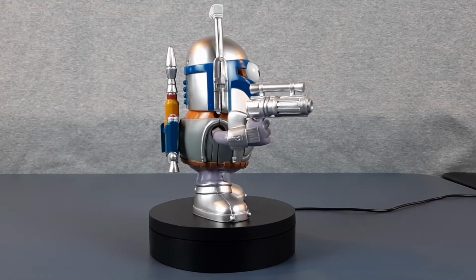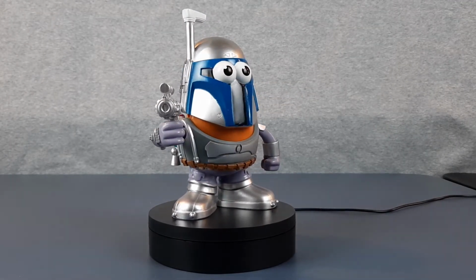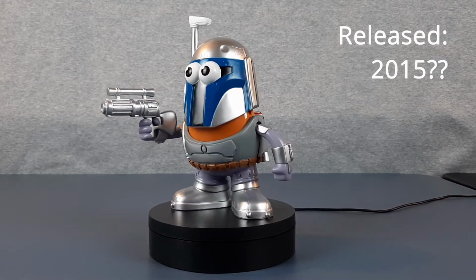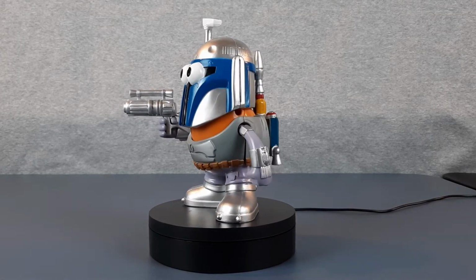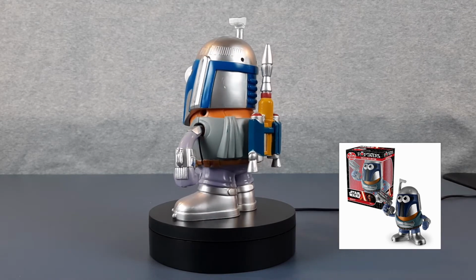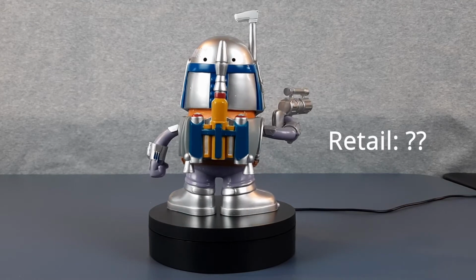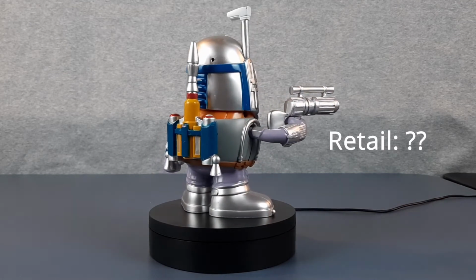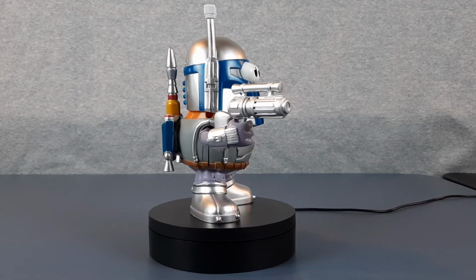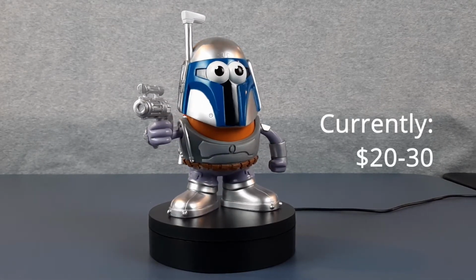I couldn't find what year this came out. I don't know if it says on the bottom anywhere. 2015. I think some of the other ones that I was looking up were released in 2015, 2014. So it might be around that time when it came out. I also couldn't find a retail price. And I'm not seeing any suggested prices here on the box. But they're everywhere on the internet. So if you want to get one, they do pop up online quite a bit. And they sell for about $20 to $30.